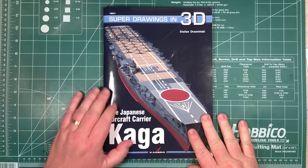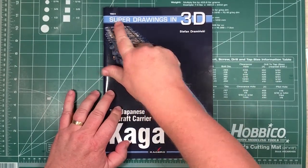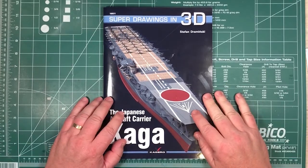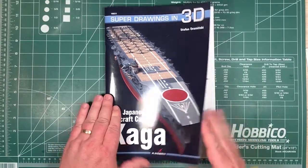Okay, so let's have a look inside the book. Super Drawings in 3D, this is number 31 in the series. This is an older one, so actually up to, I think it's 71 right now. This book is all about the Japanese aircraft carrier Kaga.